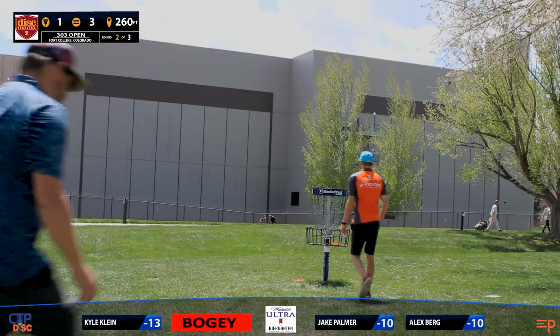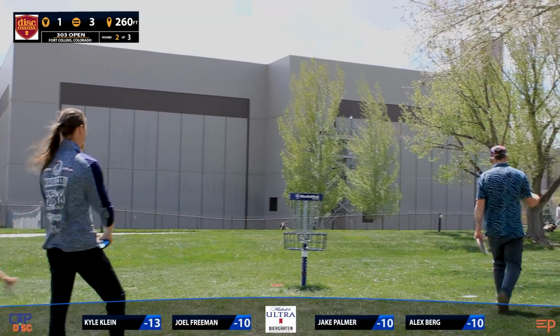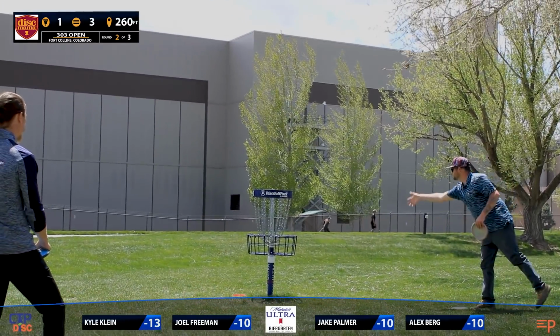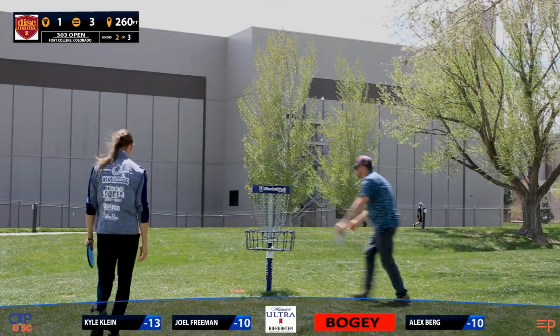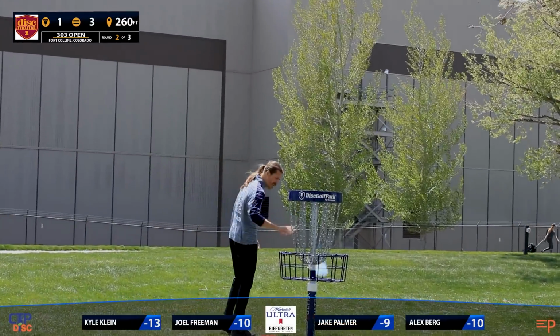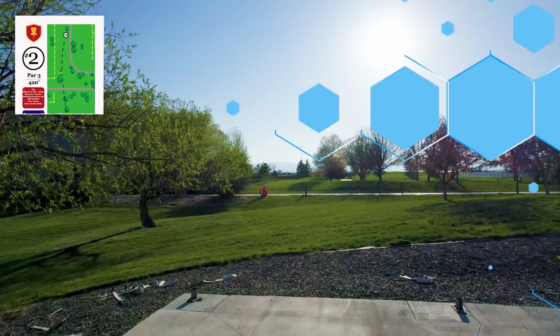It's a good tap in there for Joel's bogey. We have Jake up next here. These guys are not going to be happy with this bogey here. No, I think for the conditions, they did what they could. Alex, I think, made one of the smartest plays. Just that upside down putter really took the disc and the wind out of it and just laid it up. You bet.